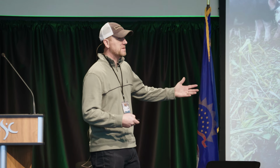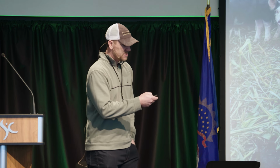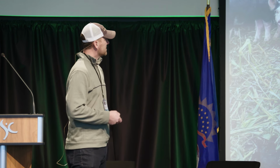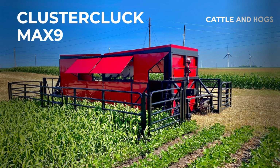And because I don't have something to do with them, not that you couldn't, but for that reason, we used the Max 9 just the first year, and then we haven't utilized it since. So if anyone is wanting to buy this thing, doesn't it look pretty? It could be a food truck with the windows the way they open too.